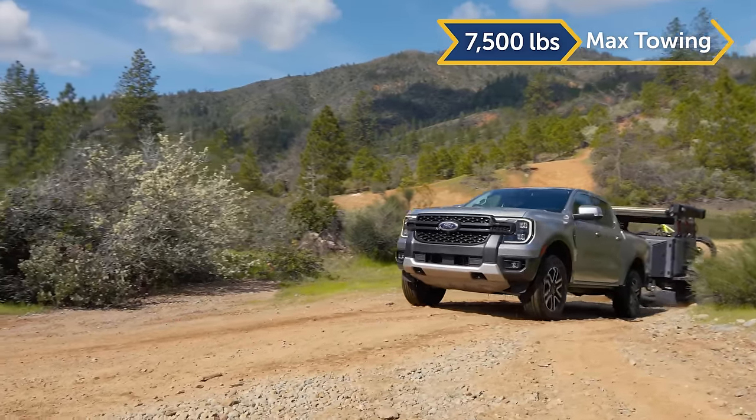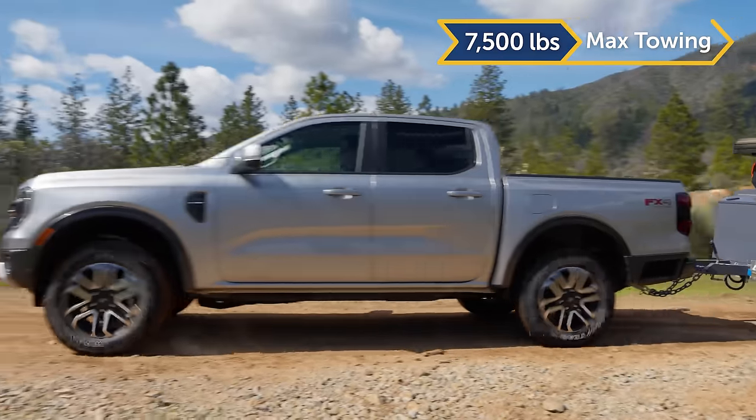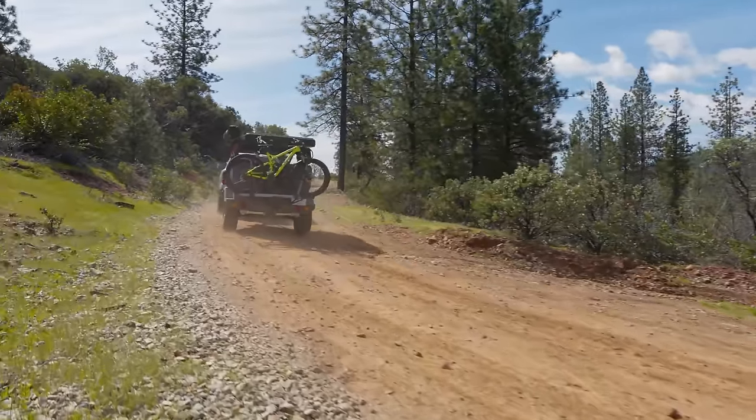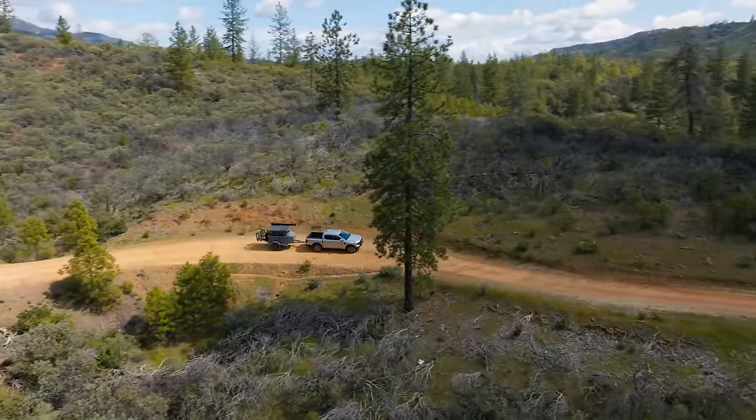With the proper configuration, the Ranger can have a max payload of 1,800 pounds and 7,500 pounds of max towing capacity with available Pro Trailer Backup Assist, Trailer Reverse Guidance, Trailer Sway Control, and various camera angles to help keep an eye on what you're hauling.